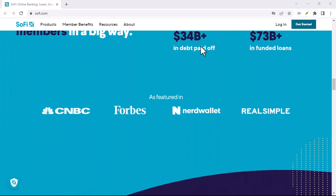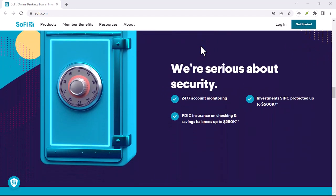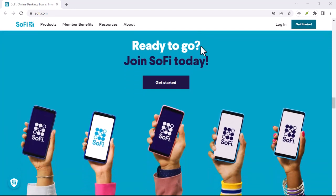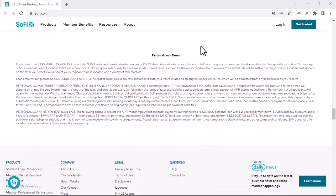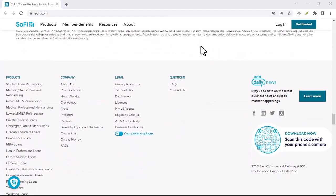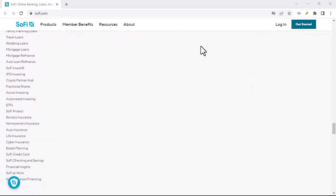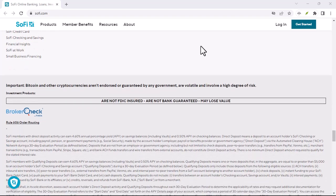But wait, there's more. SoFi also offers a cashback rewards program. So, while you might still get hit with an ATM fee by the ATM owner, you can at least recoup some of that cash with rewards. It's like a little pat on the back from SoFi for your troubles. Now, let's talk about currency conversion. This is where things can get a bit tricky.